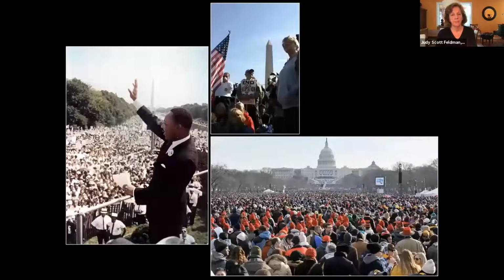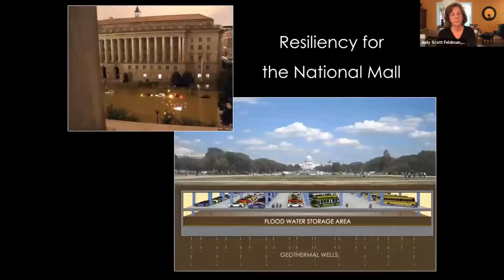In closing, keep in mind that it was a group of local citizens and the AIA who in 1900 saw an opportunity and helped lead the effort to bring into being the Macmillan Plan that set the stage for today's mall. At that time, the opportunity was to rethink the mall in celebration of the 100th anniversary of Congress's move to Washington, D.C. in 1800. Today, we have more than an opportunity. We have a civic duty in the face of existential flooding threats to put our civic spirit into action. Thank you.